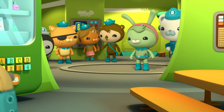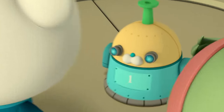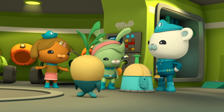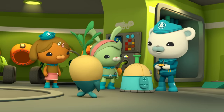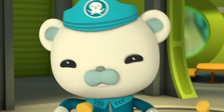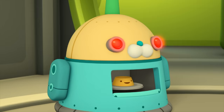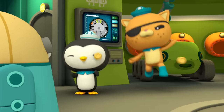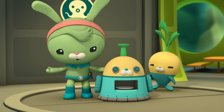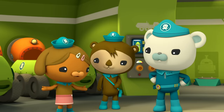Tunip wants to show you his favourite invention. The veggie bot! The veggie bot is programmed to provide all the comforts of home. Oh, thank you, veggie bot. No more kelp cakes for me, thank you. Ow! Oh! Whoa! Incoming! I'm still working out some glitches in the VeggieBot's programming, but everything else is ready to go.